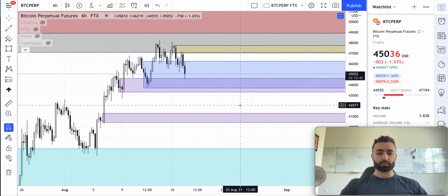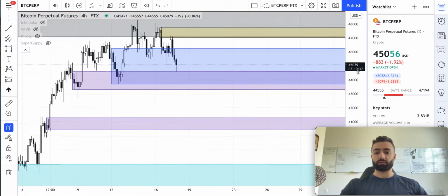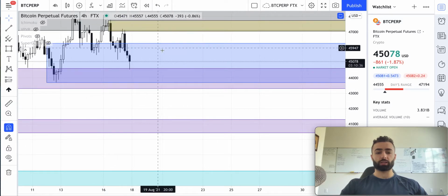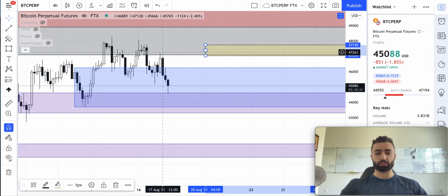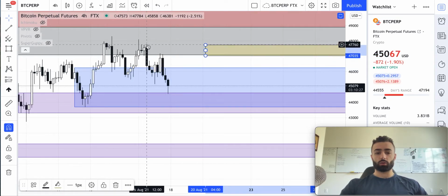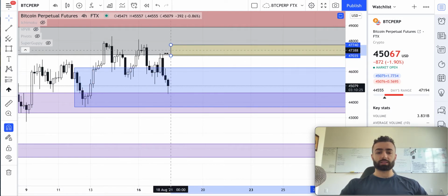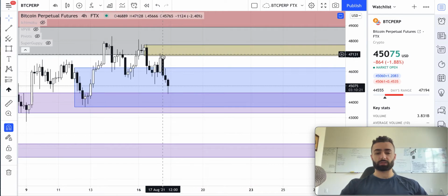And if we look at this from a 4-hour perspective, we can see that the level that I highlighted yesterday did in fact hold for this rejection. You can see that right here, this yellow level that I talked about in yesterday's video, this is where we had our bear trend. So we had high, low, lower high, and then lower low. You can see that when we retested this zone right here, it held perfectly as resistance.